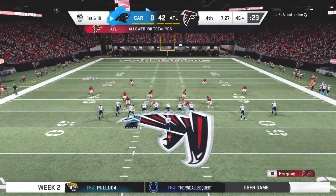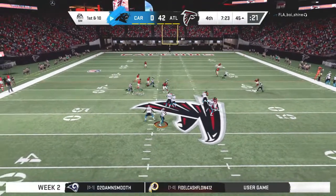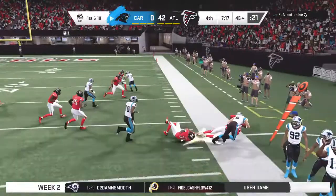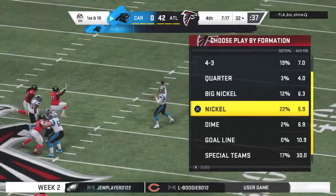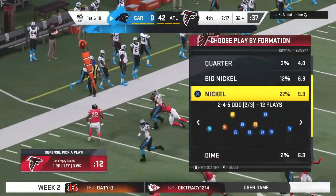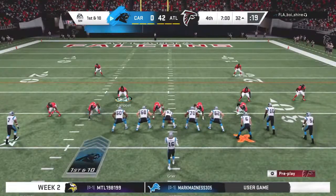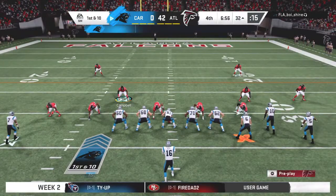A gain of 32 that time. Greer operating from the gun. He'll get this to McCaffrey out of the backfield. 13 yards, first down, Panthers. I know most of the time when the ball's in the air, you're thinking wide receiver, tight end, but running backs, they can be a big part of any passing offense. Greer now, just 7 of 16 passing thus far, but he's got a first and 10.